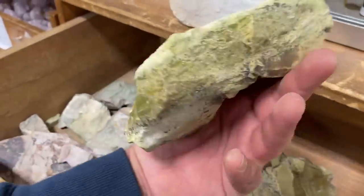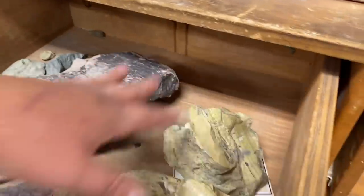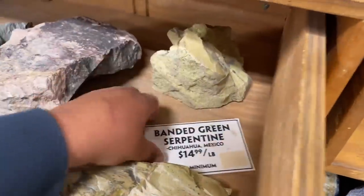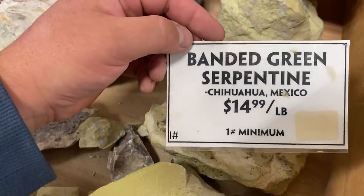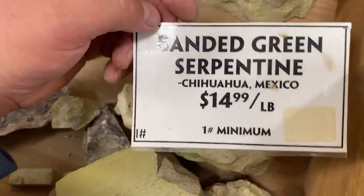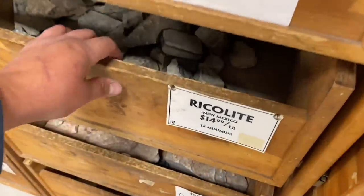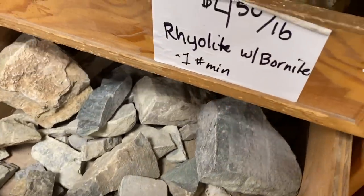This is a cool stone. I wonder if it's also 450, which is why it's in here. Oh, 14, 15. Yep, it is serpentine from Chihuahua. Ricolite. Ricolite's one of my most favorite stones.